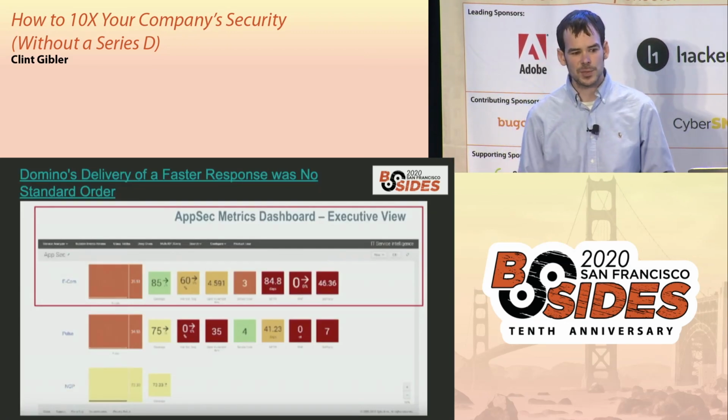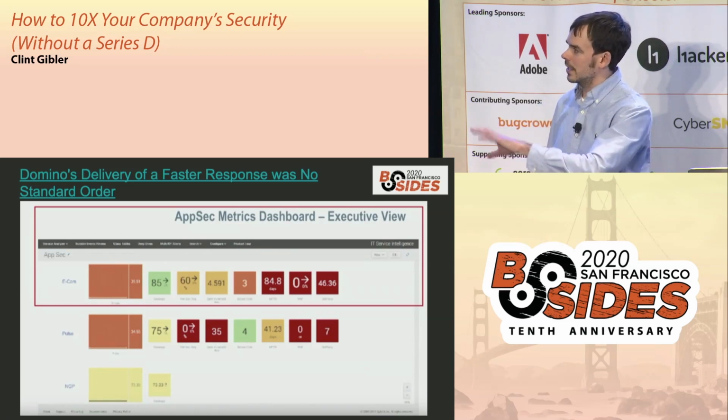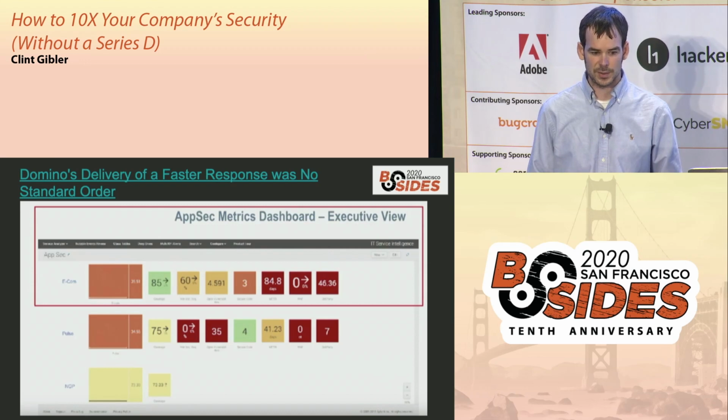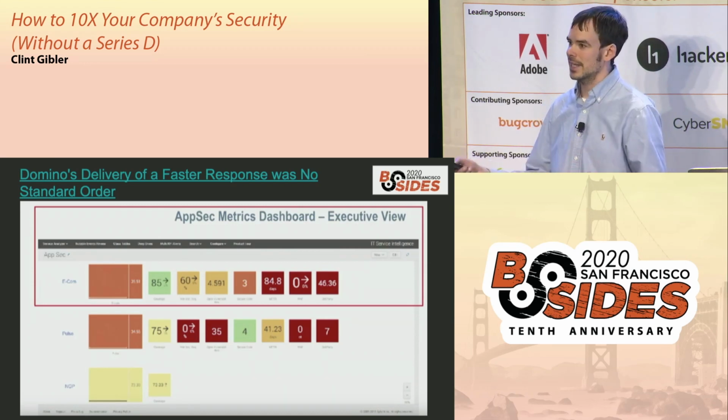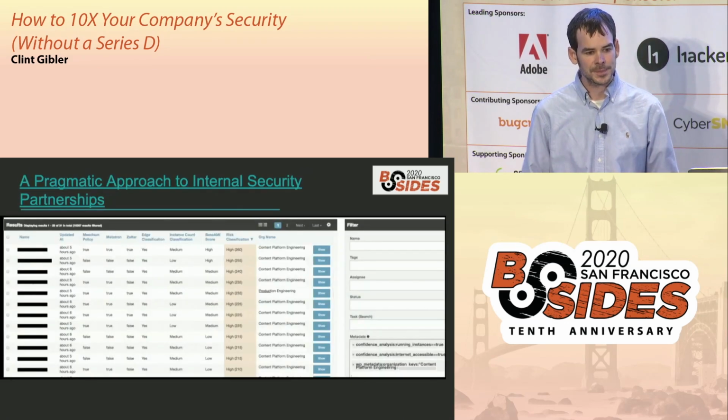Okay, here's some example dashboards. This is from a Domino's AppSec USA talk. You can see, oh, which of these microservices might we want to invest more resources in? And you don't necessarily need to know the technical details of, oh, this is what cross-site scripting is. Execs can look at this and have an intuition about what they might care about.